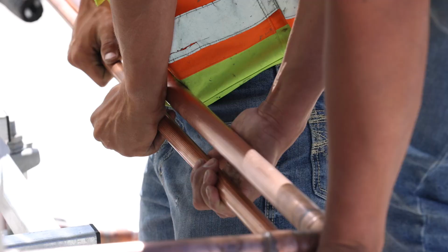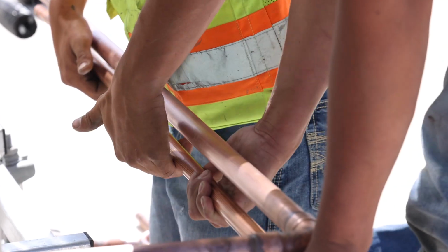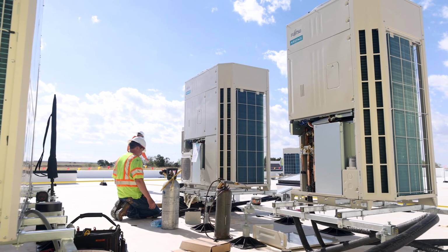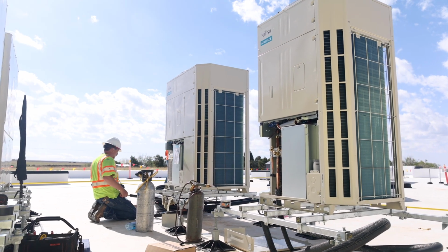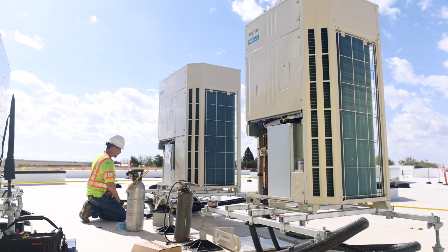I've sold a lot of brands over the years, but what stands out to me with Fujitsu is their quality, their technical support, and their warranty. They have the best warranty in the business. I don't know of another manufacturer, whether it's VRF or it's unitary equipment, that will offer you the warranty that Fujitsu AirStage does. I put it in my own house.